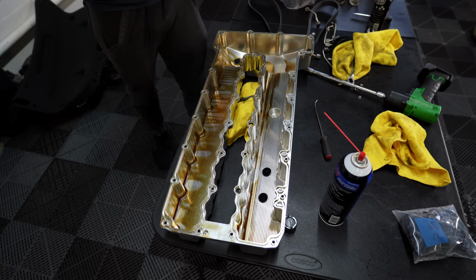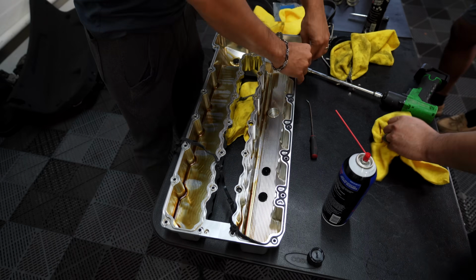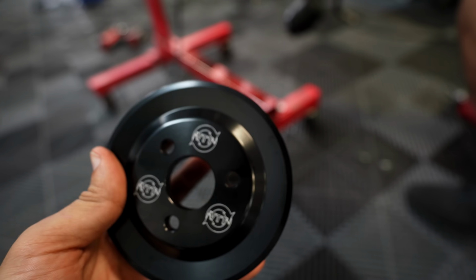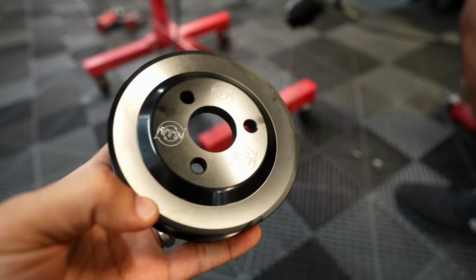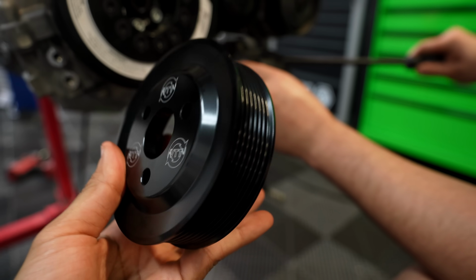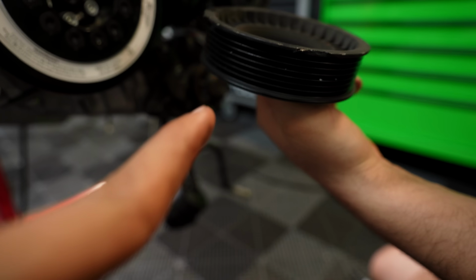Valve cover gasket was next. Mine wasn't really old, but I figured, why not? Check it out, guys. Another VTT product, this time for the power steering. Gotta replace the plastic one that's right there with this shiny, good-looking metal one, since those tend to fail.